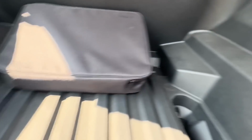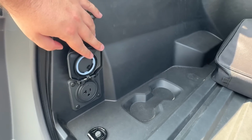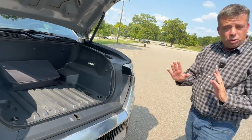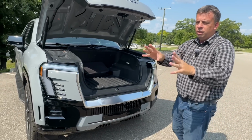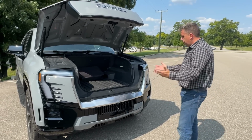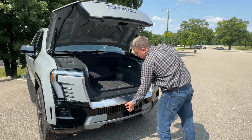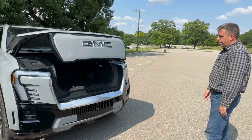You also have inverter power. So 2.4 kilowatts there. And altogether, including the bed that I'll show you, this is 10.2 kilowatts. So where the Hummer had kind of limited inverter output, this has all of it. And this is class leading right now. I mean, this is up there. Really impressive stuff, including the stuff you could power from the bed of this truck.